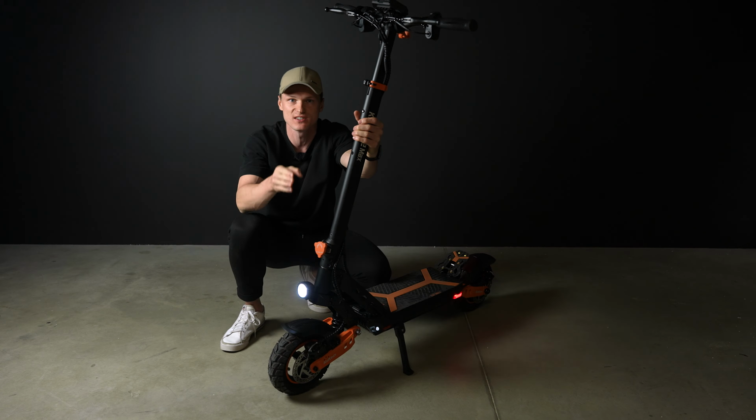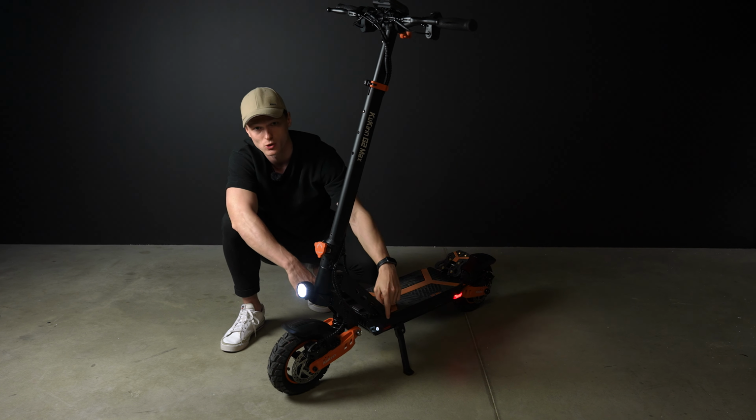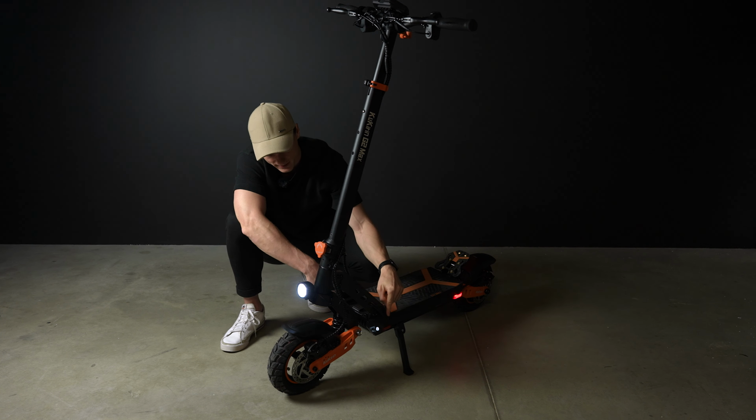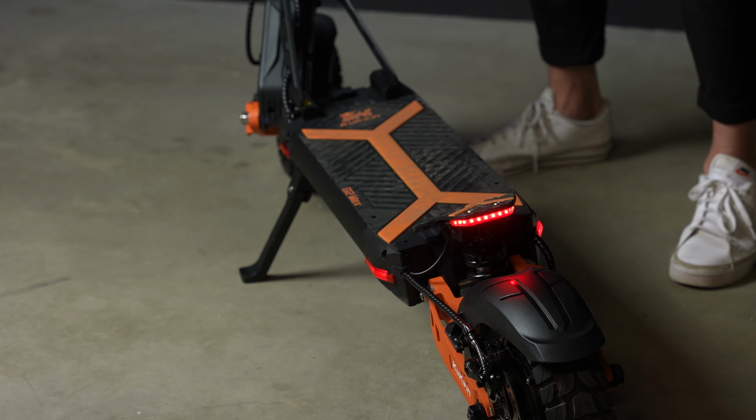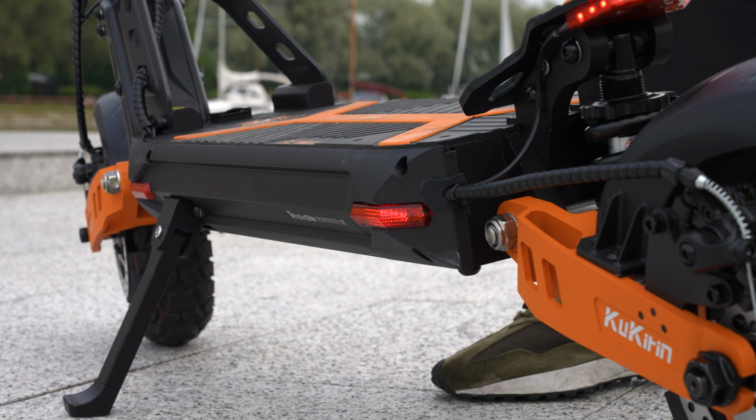As you can see, the lights here are quite minimalistic, so the scooter doesn't look like a Christmas tree. In the front we see one white light on the stem and two smaller lights on the deck. And at the back we have a tail light on the footrest and two smaller red lights on the deck. So you can be sure that at night time you won't go unnoticed. And here is the brake light blinking. It also features turn signals, but like with many scooters, they aren't quite visible during daytime.